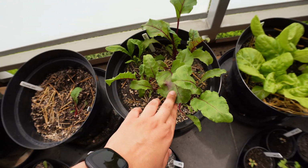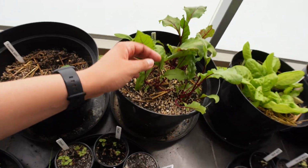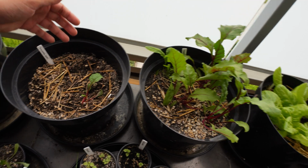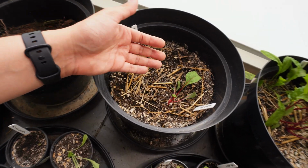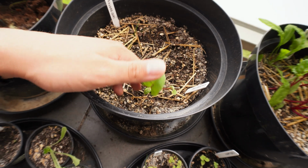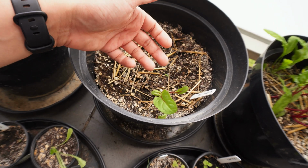Now, these are interesting because they're from the same family. This is my beetroot, which is doing absolutely fantastic. I mean, look at how much growth there is. It's just taking off. The leaves are massive. Meanwhile, my rhubarb chard, I've only had one germinate, and I don't know, it's not doing great, is it, guys? I mean, look at this. It's kind of flopping all over the place.